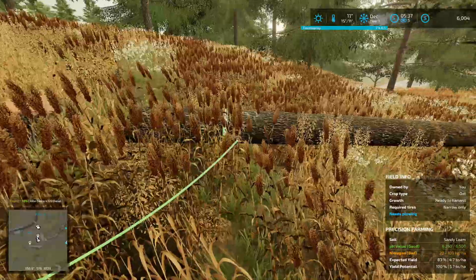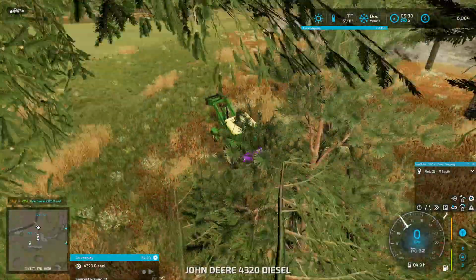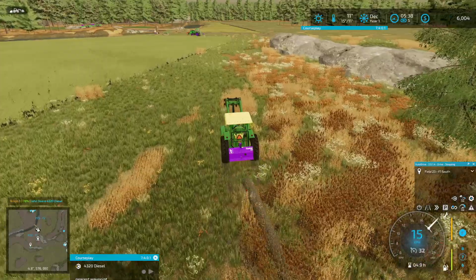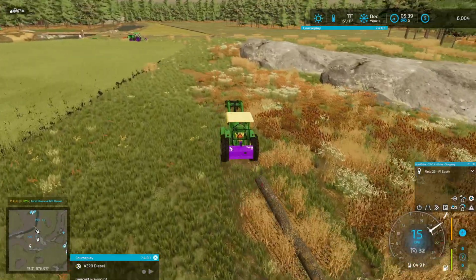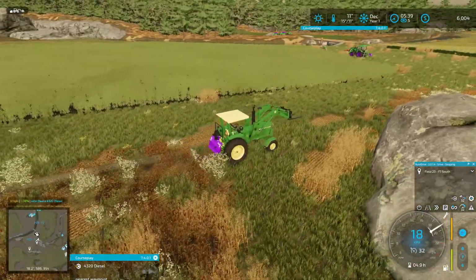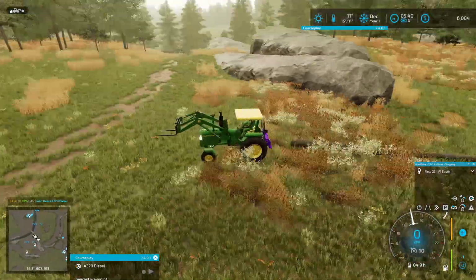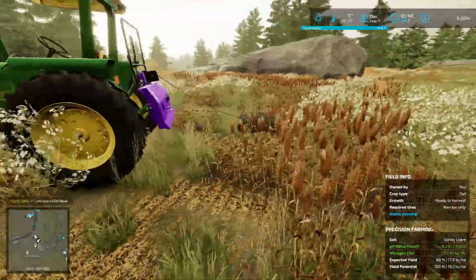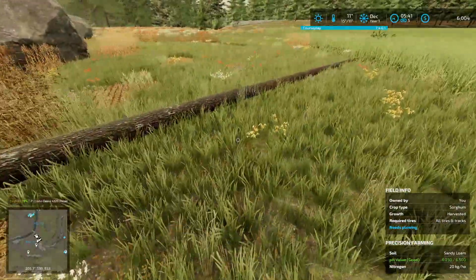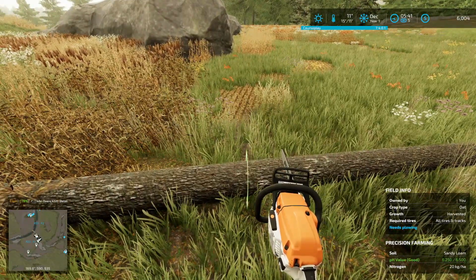It won't be all that exciting of a video, but we've got to get some log work done. Yeah, we can tow it. We've got to get the log work done so that hopefully I can fund my harvester. Otherwise all this work will go to waste. Just bring it around here. Y to disconnect. See how we go, just cutting it in half and dragging the 2 loads up.